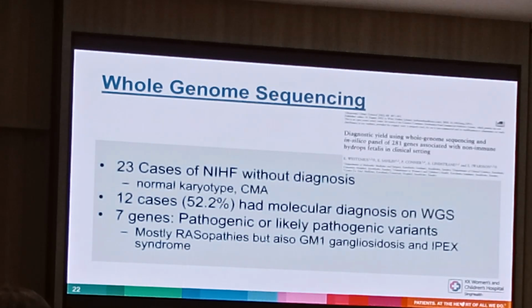Of course, if we can check the exomes, why don't we check the whole genome? This is one paper quite recently published looking at whole genome sequencing in 23 cases of non-immune fetal hydrops without a diagnosis. They had a normal karyotype and CMA, and they did not have exome sequencing. They showed that half of these had a molecular diagnosis on whole genome sequencing. They mainly found 7 genes with pathogenic or likely pathogenic variants. Mostly these were RASopathies, but there was also one case of GM1 gangliosidosis and IPEX syndrome.